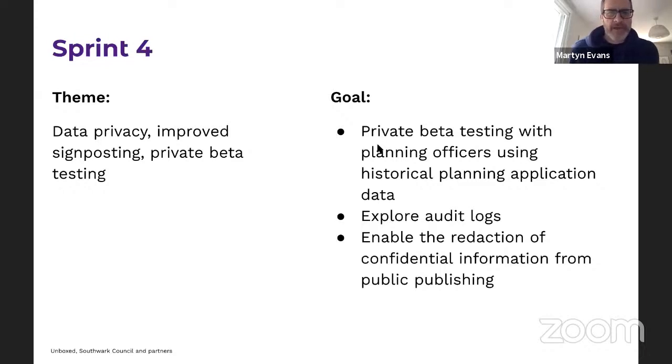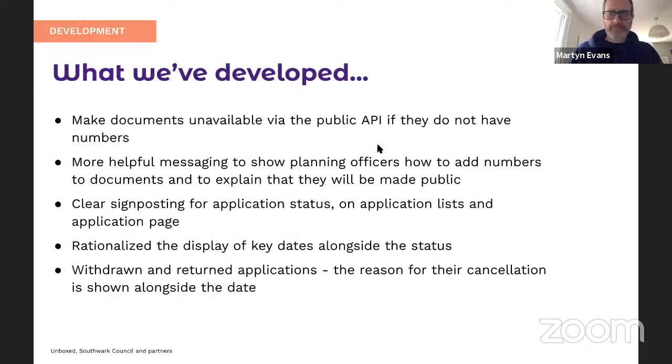But first of all, I'm going to hand over to Rianne, who's going to demo the work we've been doing in general, but it will include some of the stuff, as I just mentioned, on how to make sure we're not publishing confidential information in documents or elsewhere. So the next slide, I'll hand over to Rianne, please.